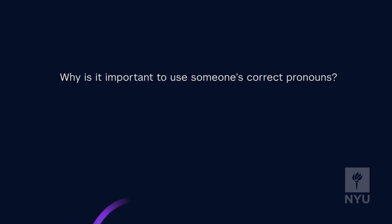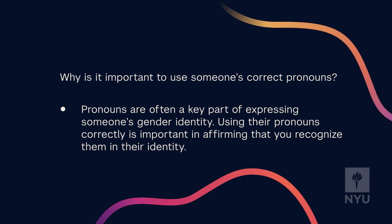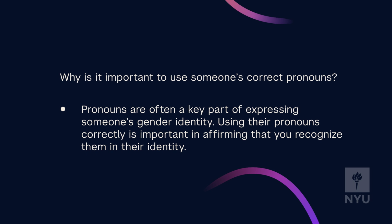Why is it important to use someone's correct pronouns? Pronouns are often a key part of expressing someone's gender identity. Using their pronouns correctly is important in affirming that you recognize them in their identity. Pronouns are an opportunity for people to see you the way that you wish to be perceived.